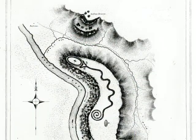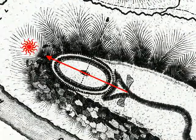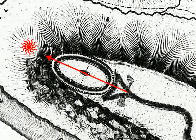The people who made this mound understood astronomy. The head and egg align with the sun on the summer solstice, the longest day of the year.